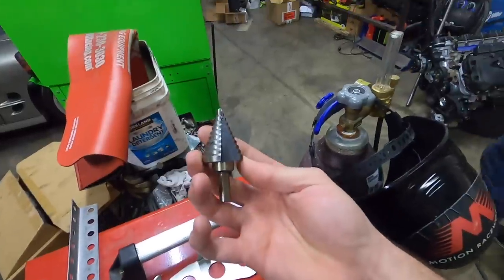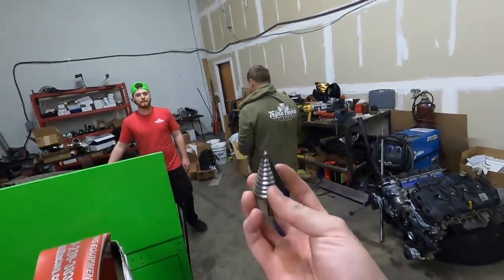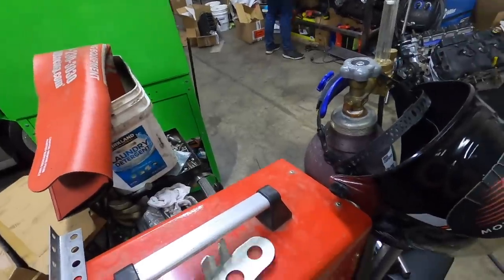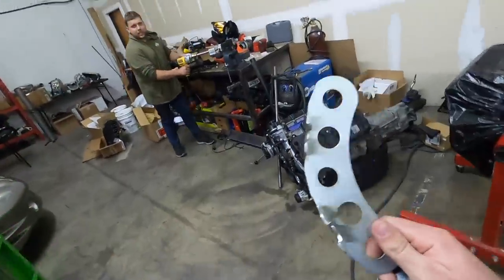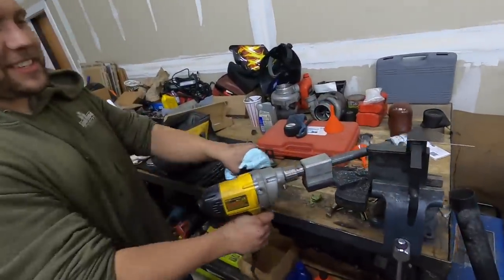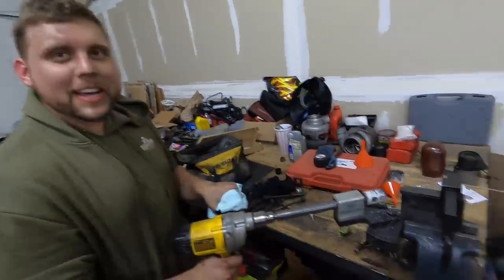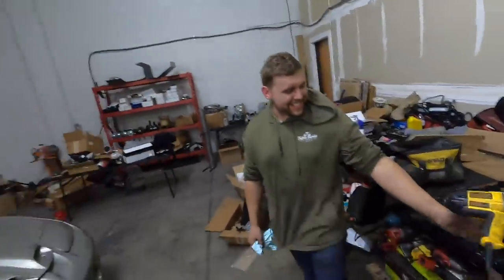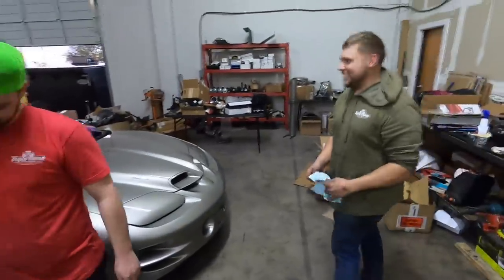I don't know. Found a step bit here. Logan found the step bit, unibit. These things are like the greatest thing ever. Heck yeah, they are. I gotta waller out these brackets to put my center caps on. Waller out your brackets. What are you doing, some wallering here with this thing? I'm wallering out this tool right here. You're wallering out my patience. That's easy to do. Yeah, a little bit.